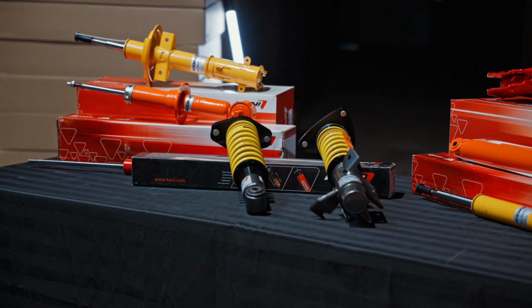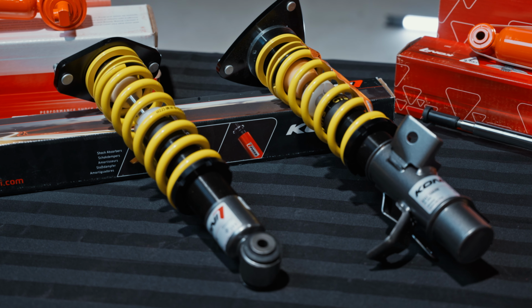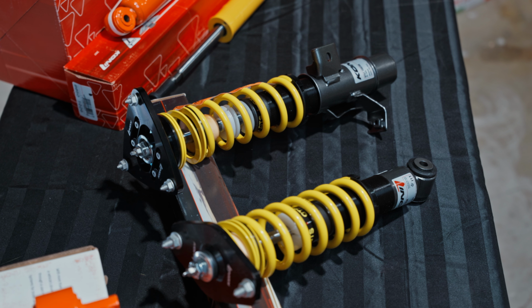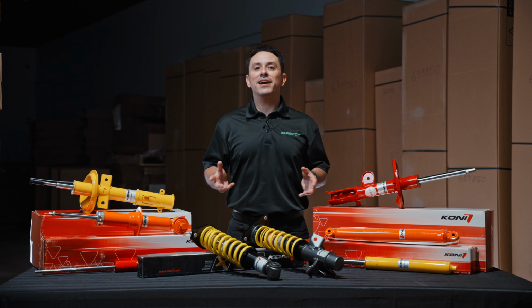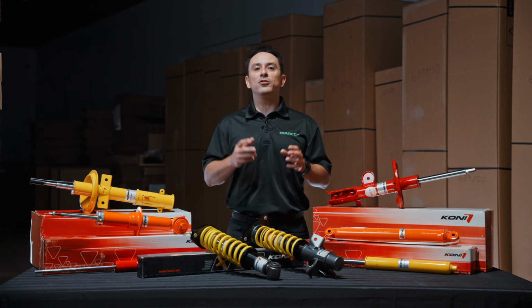And finally, KONI GTS coilovers. If you're looking for maximum adjustability, this is the top of the lineup. It offers ride height, camber adjustment, and rebound adjustment. Everything you need to dial in the car exactly the way you want it. Whether you're chasing lap times or just trying to build the perfect stance, GTS gives you flexibility to do both.